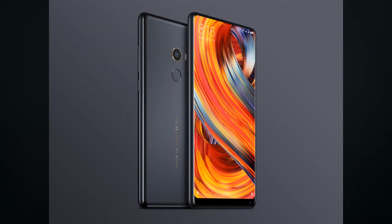So guys, Xiaomi has launched the Mi Mix 2 in India, and it is a great smartphone. It has got some great features and is compared to the biggest of flagships. And I think it is one of the best phones under 40,000 rupees or $600. And let's see how it fares against the OnePlus 5 or the Nokia 8.